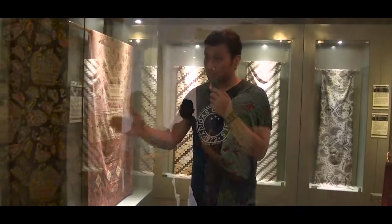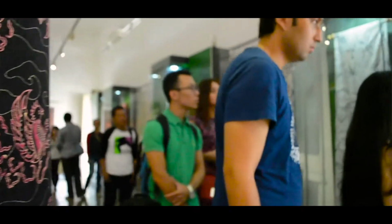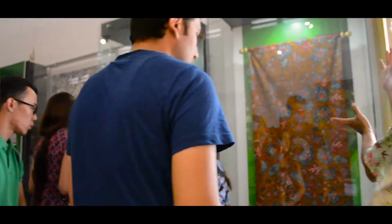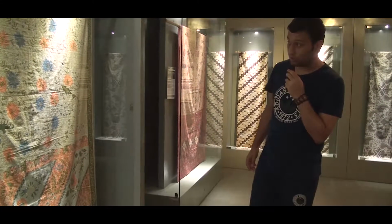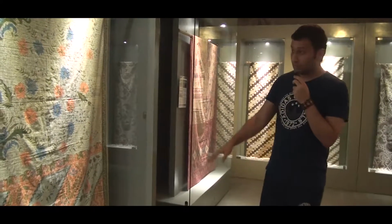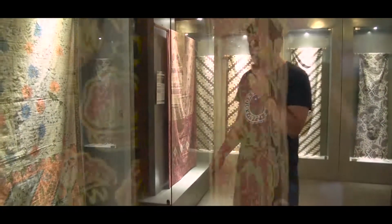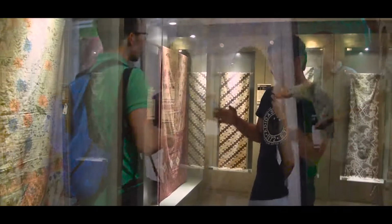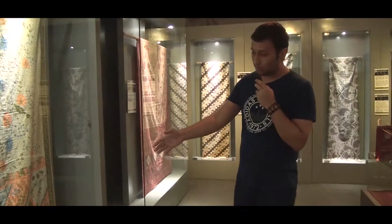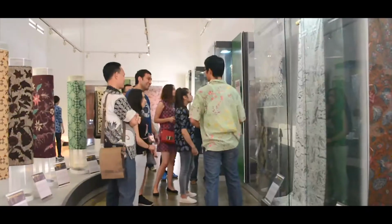Talking about this batik, as you can see, this is the most beautiful and old batik. For example, the red one symbolizes the Chinese, and the blue one symbolizes the European. As you can see, it's divided into two colors. The upper one is for the clothing upper part, and the one in the middle and down symbolizes the difference between them.